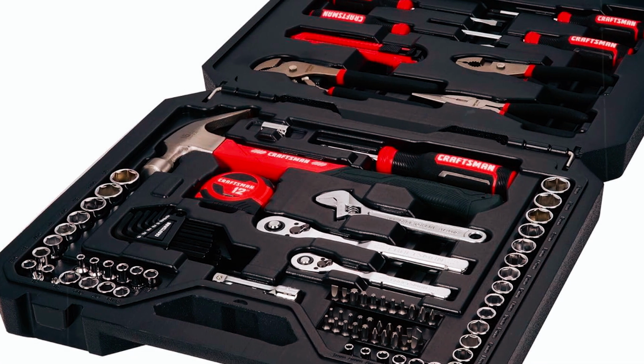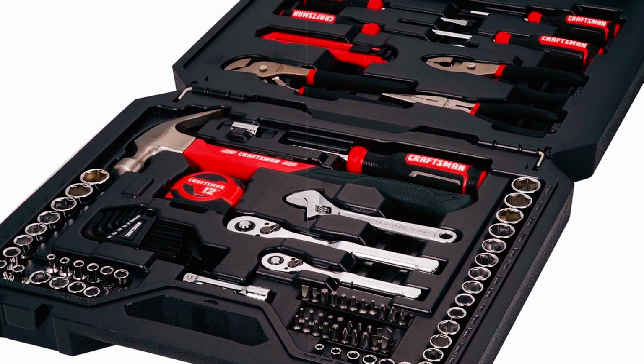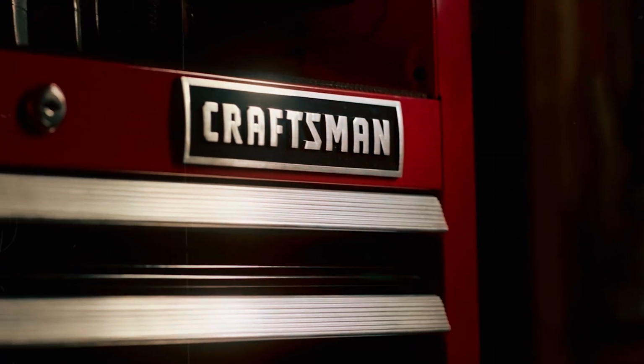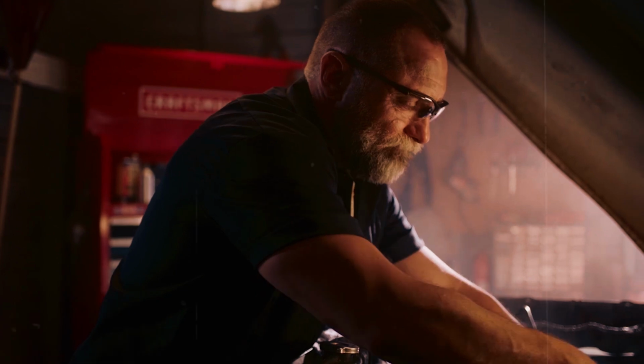CRAFTSMAN tools are known for their reliability and ergonomic grip, and this kit is no different. The hard shell case is compact and easy to store, making it ideal for apartments, garages, or even keeping in your vehicle for roadside emergencies.